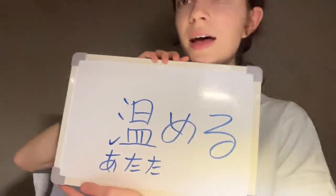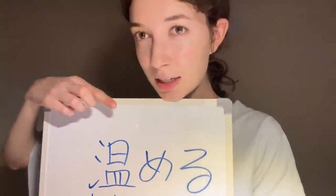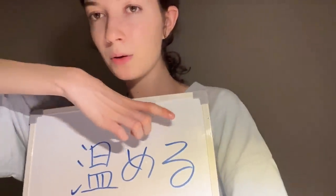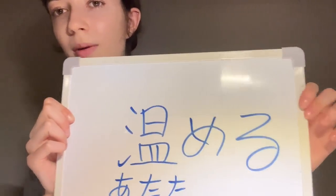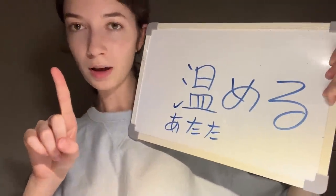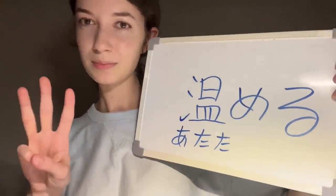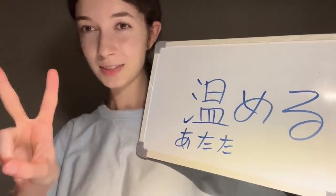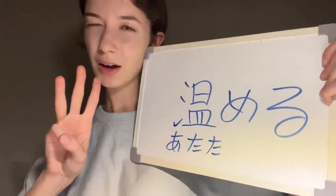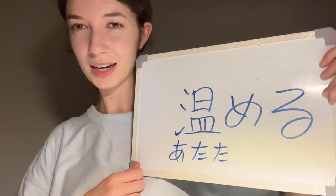Okay, let's see. Here we have atatameru. Here's one kanji, and the reading here in this situation is atata, and then meru. So this is a verb, atatameru. Does it mean 1, to cool off, 2, to heat up, or 3, to leave out? Cool off, heat up, leave out. If you said 2, heat up, then you're correct.